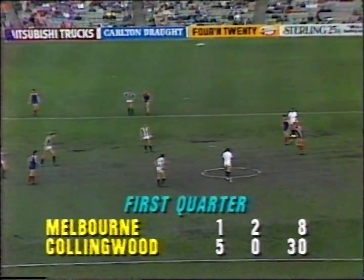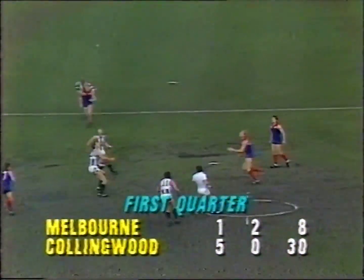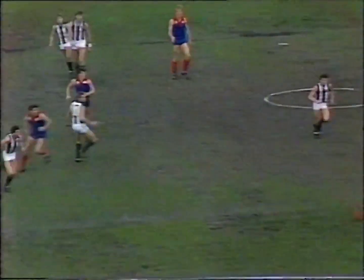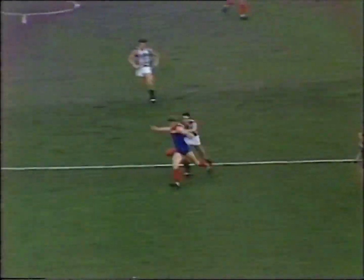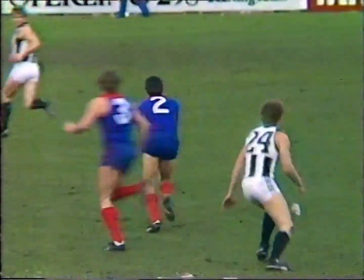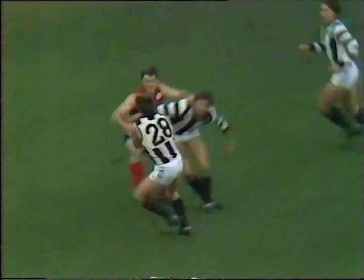22 points the difference. Collingwood leading, 15.5 minutes gone, first quarter. We did mention that Ick's playing in the side. He wasn't selected, but he's replaced, not Ick, I mean Wright. He's replaced Ick, Wright. So the ball back there towards half forward. Oh, nearly a free kick, but no, he said play on as Flower goes for the long kick up towards full forward. Tapped out or knocked out over to Taylor.